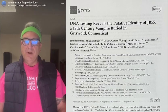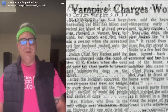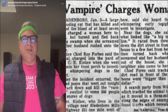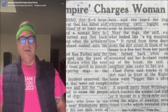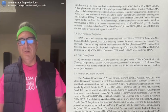In the headline, the word putative was used, which means assumed according to Merriam-Webster, found online through Google search, which relates to the assumption JB55 was vampire John Barber. The well-written paper was difficult to discern, especially when forensics terms referred to methods used.